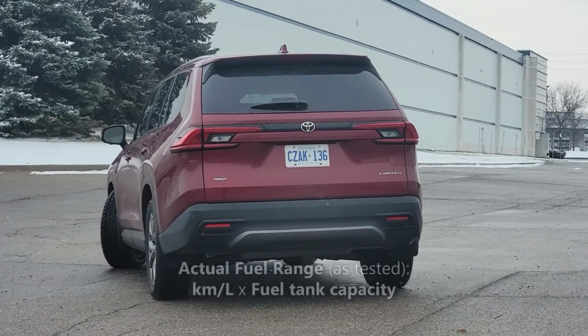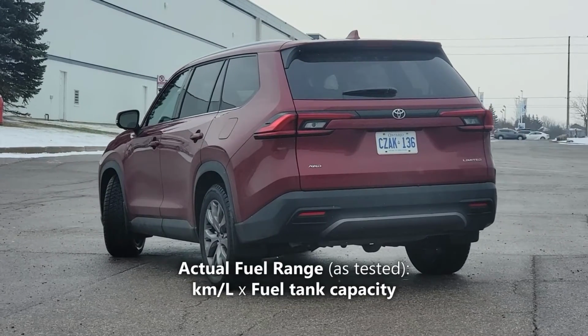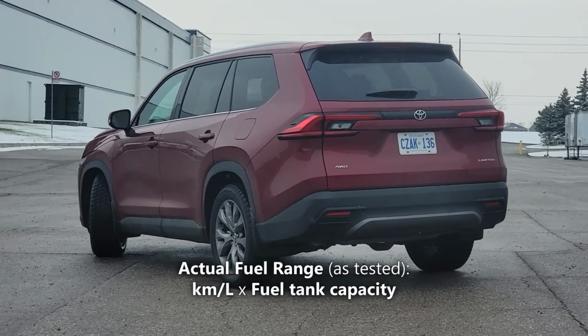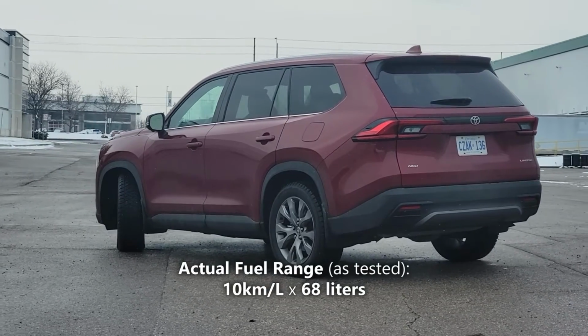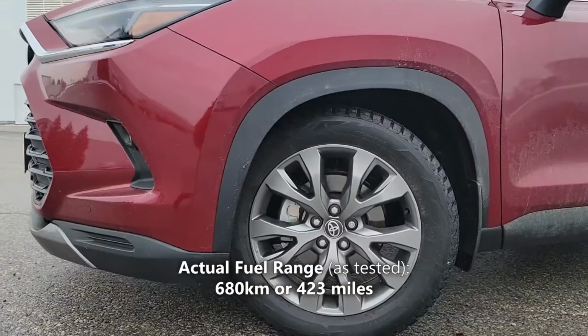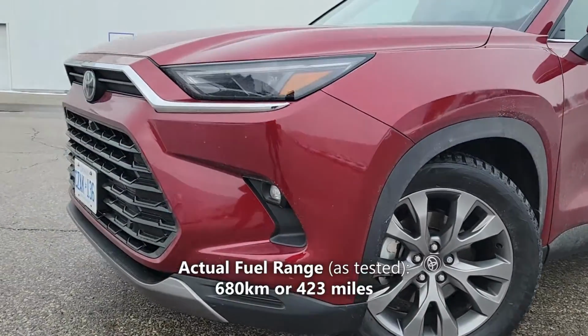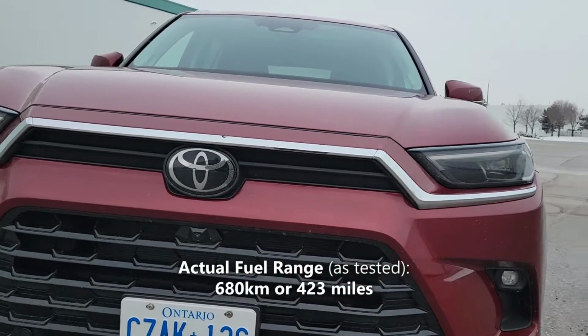Now, let's calculate our actual real-world driving range, and we'll do that by taking the 10 kilometers per liter and multiplying it by our fuel tank capacity of 68 liters. So, 10 kilometers per liter multiplied by 68 liters gives us 680 kilometers. That means on a full tank of fuel, you can expect 680 kilometers, or 423 miles of driving.